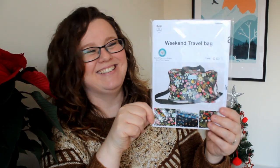So I bought the pattern, the fabric, and the notions. I don't know where they've gone, like the little D-rings and the little clips and everything that you need to make the bag. So this is going to be my next little sewing project. I think I'm probably going to do this in the new year, in the hopes that one day I will finally go on holiday and me and the curvy, curly, crafty girls will meet up in Amsterdam.